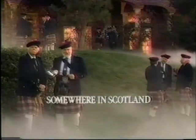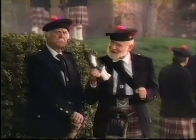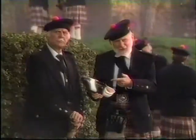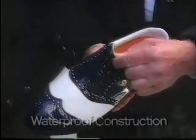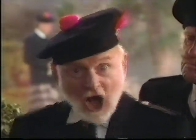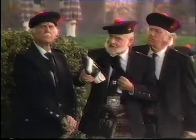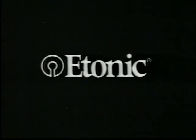We Scots invented the game of golf, and then you Yanks got a hold of it. First you changed the clubs, and then you changed the balls, but now you've gone too far. Aye. These new atomic lights, with the wee padded tongue and collar and the cushioned insole, they're comfortable. Aye. Golf shoes should be uncomfortable. They should hurt. Aye. So be warned. Bring over them atomic lights and you'll answer to the Stewart's call. Etonic golf shoes. They're comfortable.